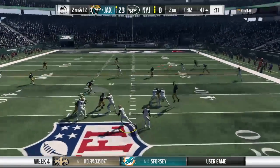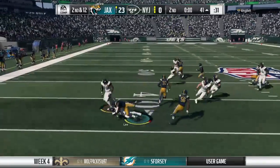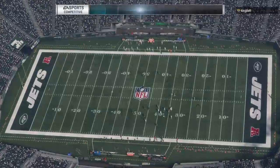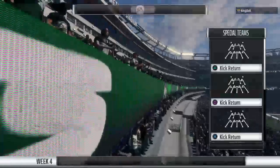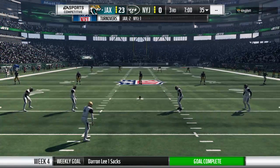A final shot before half for Bortles. And he fires one that's intercepted. Darren Lee picks it. And he will be brought down as time is now run out on this first half of action. All right, folks, eager to get back to this Week 4 matchup. We won't put up a fight.